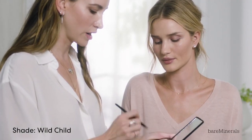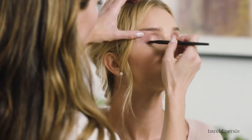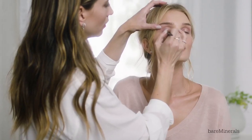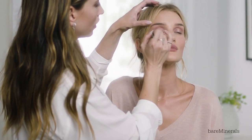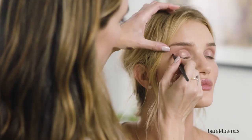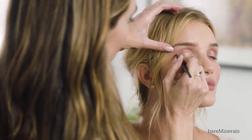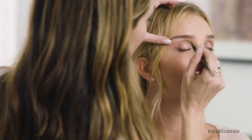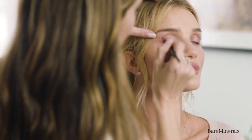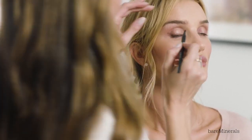I'm really into this color, Wild Child. And I'm just pressing this around your lash line. I always like to basically meet the outer socket here where your crease draws your eye up a little bit, which we all want. We all want to elongate our eyes and make them a little bit more upward.